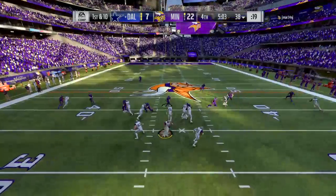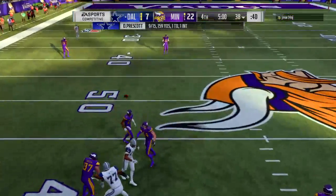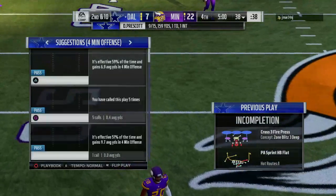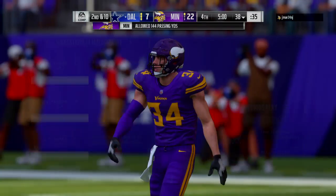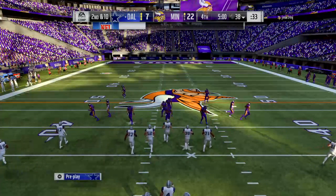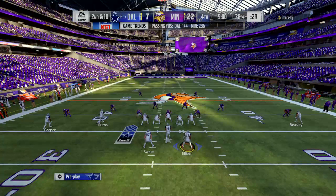Prescott. And he was hit as he threw it there, and it forces it incomplete. Tell you what, partner, after this one he's going to need ice and a nice long soak in a hot tub. He's been under duress the entire game. Yeah, once again, hit as he throws. Fortunate that one wound up incomplete.